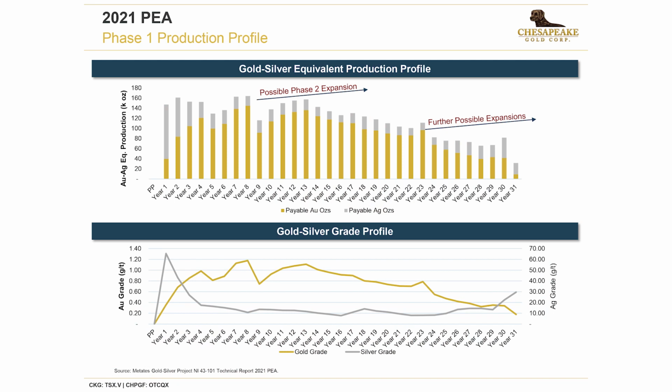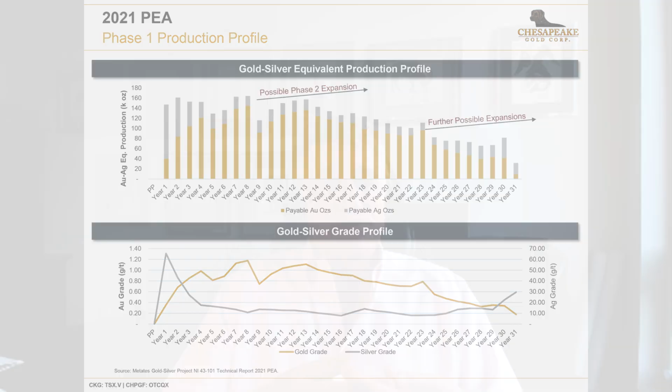So from the very beginning, when we took over management just over 2 years ago now, our strategy was to look for a smaller, financeable, deliverable, and then expandable project within the Metates deposit. And that was the basis of a PEA that we put out a while back that showed that at 15,000 tons a day through a processing plant you could get a project that will produce 150,000 ounces a year gold equivalent for only $360 million capital, and then expand when the time is right. So that's always been the strategy.